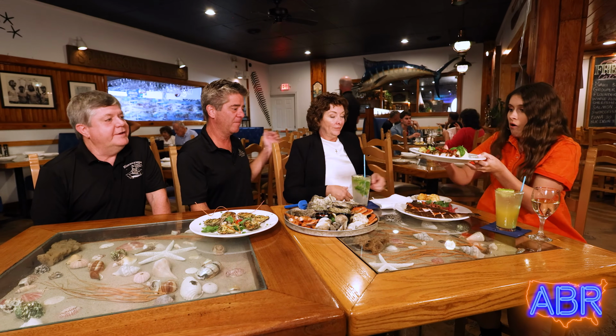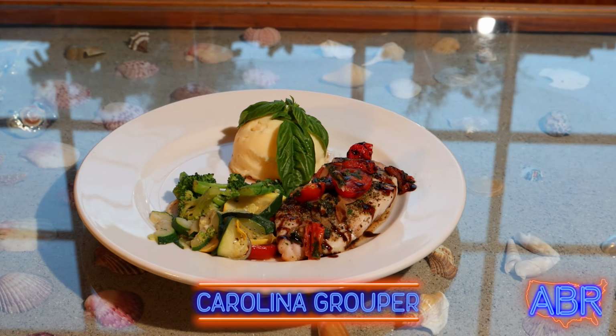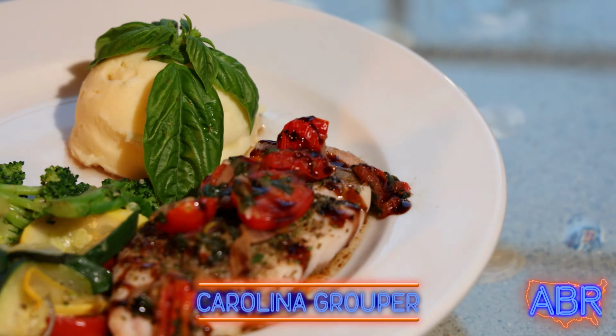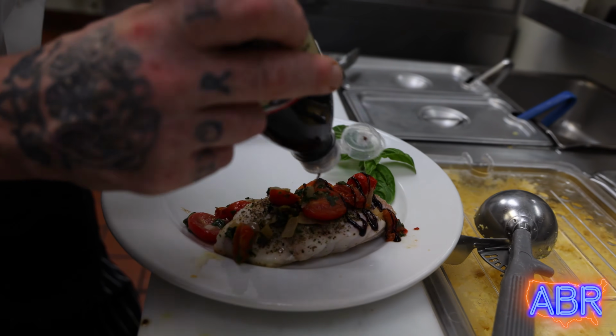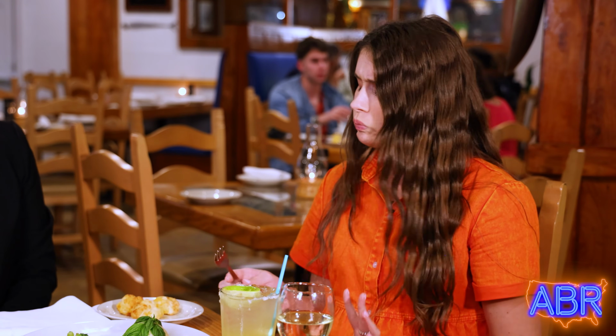This one is, again, local grouper, and it's topped with our homemade bruschetta with basil, fresh tomato, fresh red onion, and a drizzle of balsamic glaze over it just to kick it up a notch. That one's more sweet. The balsamic. Yep, the balsamic. I love what it's topped with because I love that type of stuff. Oh my goodness. That's red grouper.